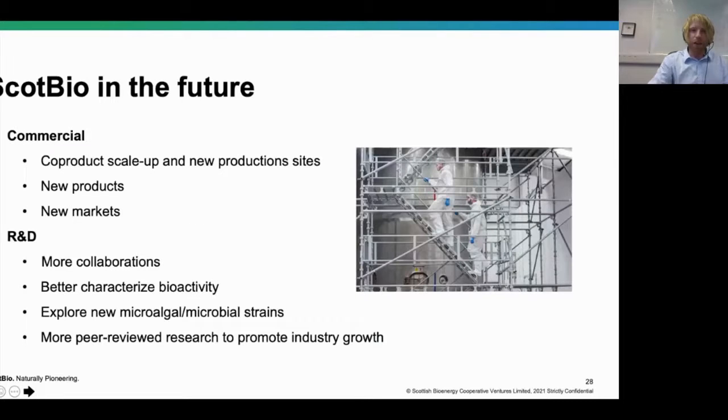So finally, just where we're heading as a company: in the next few years, we need to scale up production of these co-products in particular. We also want to identify new bioactives from spirulina and other microbial strains. And we're keen to work with new partners, particularly to explore new disruptive technologies that could be deployed in the microalgae biorefinery, and other collaborators to help us explore the functionality and bioactivity of some of these co-products further.